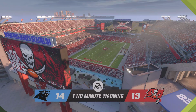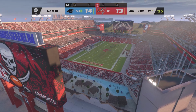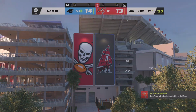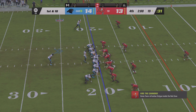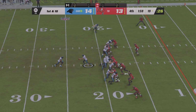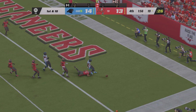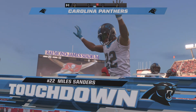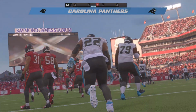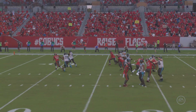Fourth quarter, 2 minutes on the clock in a tight 1-point game. So it's Panther football as we welcome you back. They've got a first down in field goal range already. Right back to Sanders on first down. And he will take it across for a Panthers touchdown. Miles Sanders, his 2nd touchdown of the afternoon.